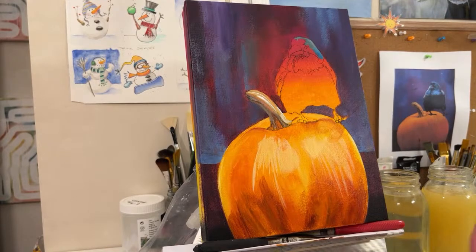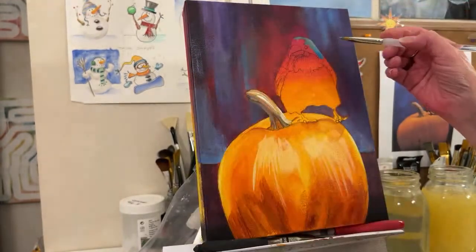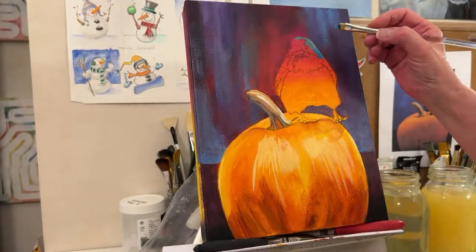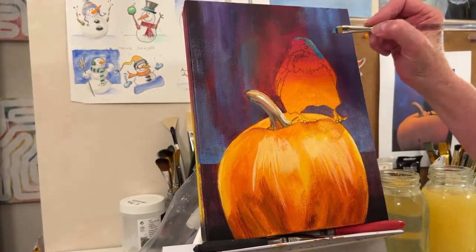Oops, I just grabbed yellow. Sometimes I don't hear you. I don't listen. I get really into it. I'm looking at my reference photo, which is why I keep going in and out.